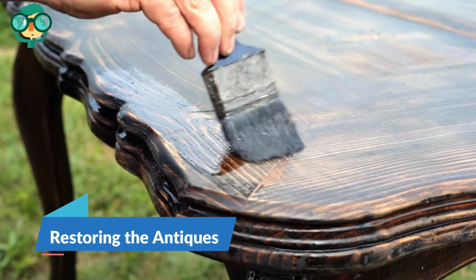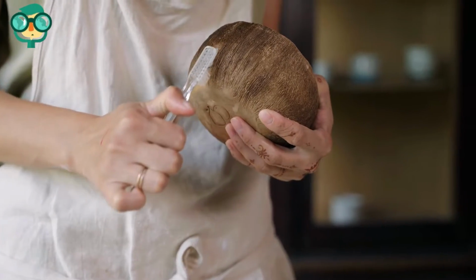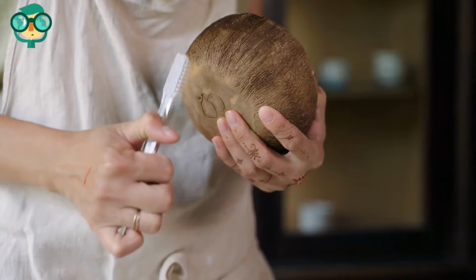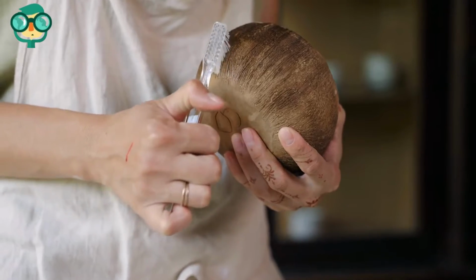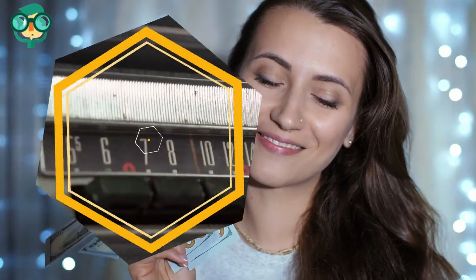And the fourth step is restoring the antiques. Determine the type of restoration needed. Hopefully, you already have some of the skills needed to do an antique restoration. Weigh the value of the restoration. Consider how much effort you think a piece is worth, and what you want to build your reputation on.